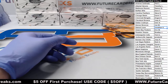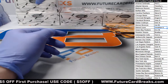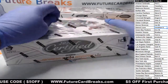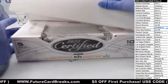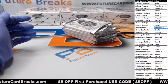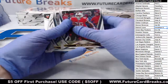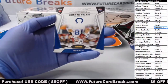And I didn't even know that was, yeah, I don't even know what players are on the checklist for that. Like, do they got rookies with that design? Is it just retired vets that played in 1992?